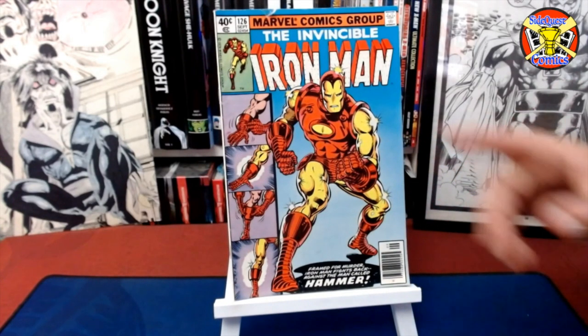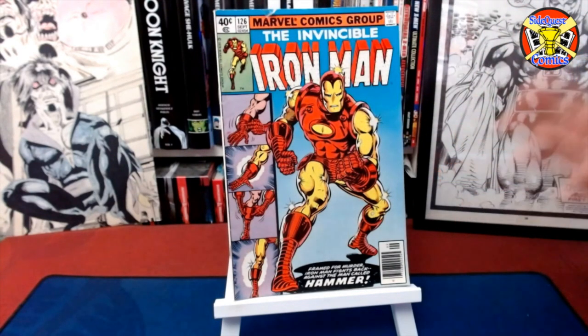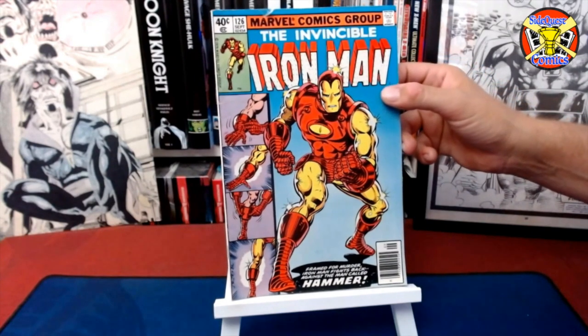It's good for the collection. I can read it. Yeah, this bothers me, but you know what? It was $1. It was in a dollar bin. So, I can read it and still enjoy it, and that's fine with me. So yeah, that was the reason why I picked up Iron Man 126.